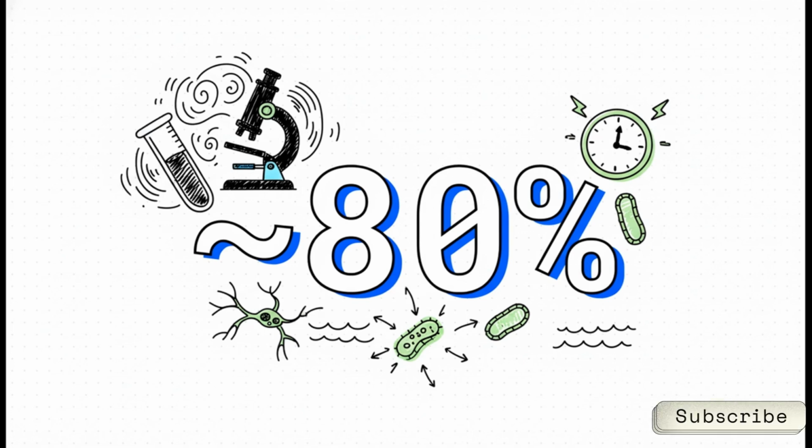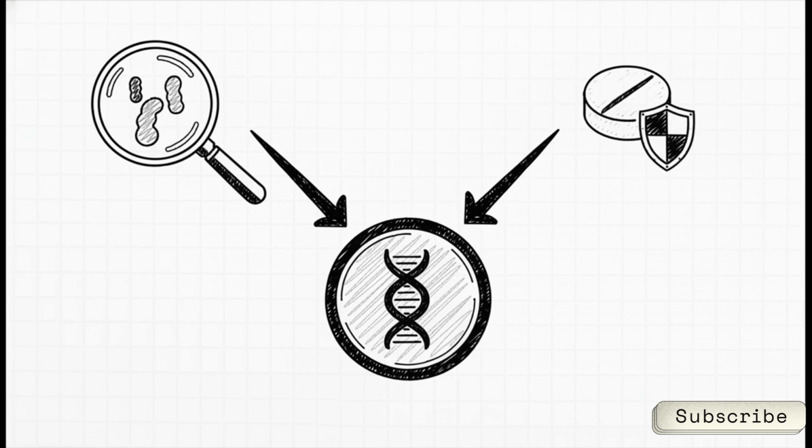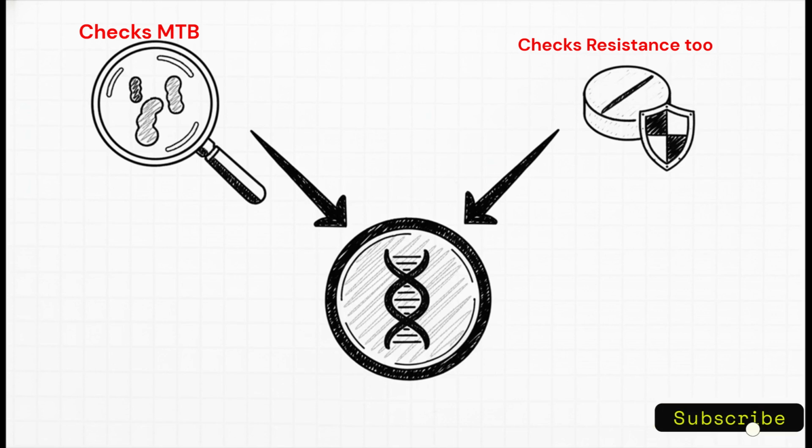And here is why GeneXpert is such a game changer. It's a 2-for-1 deal. It doesn't just tell you, yes, M. tuberculosis is here. It also checks for resistance to rifampicin, which is one of our most powerful anti-TB drugs. And knowing that on day 1 is absolutely critical for choosing the right treatment.